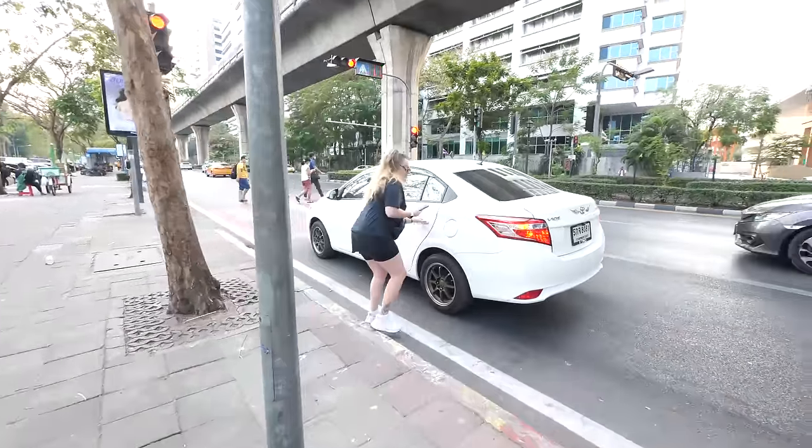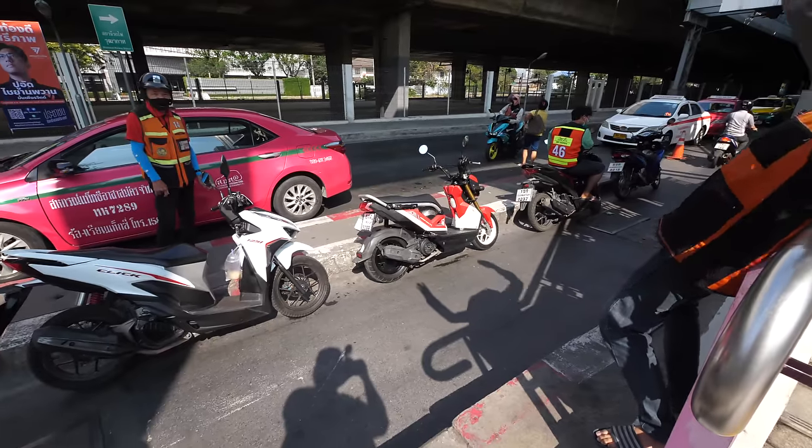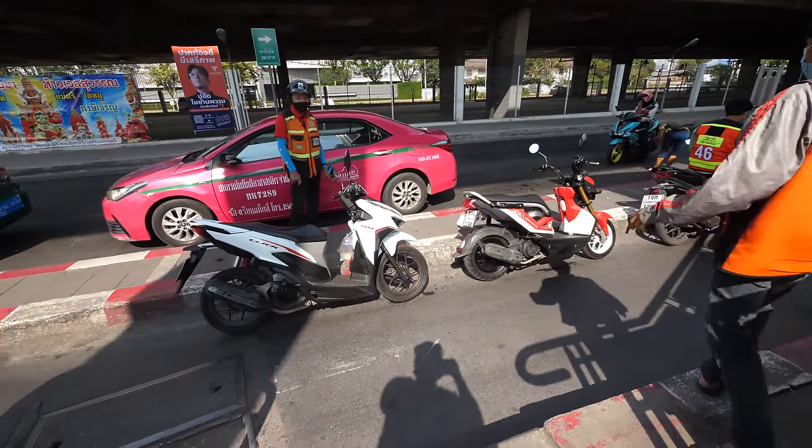Also, it actually tells you the price before you book it, so you know what you're going to pay. You can use card as well, which is really handy. You don't have to use cash. You can also get a Grab bike, so if you're one individual person, I think that works out even cheaper.